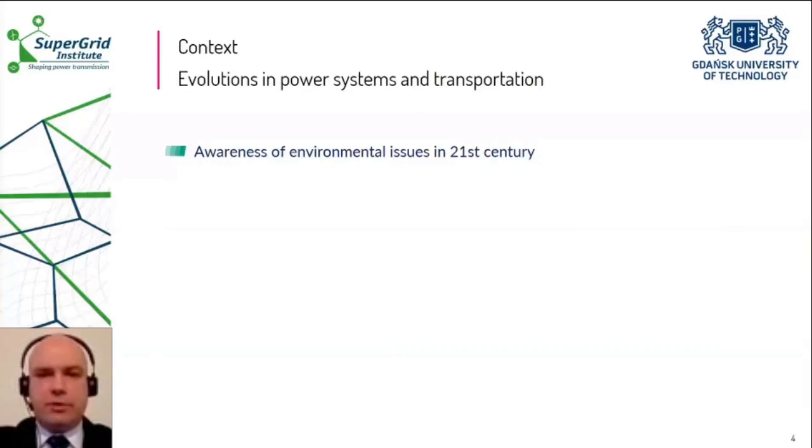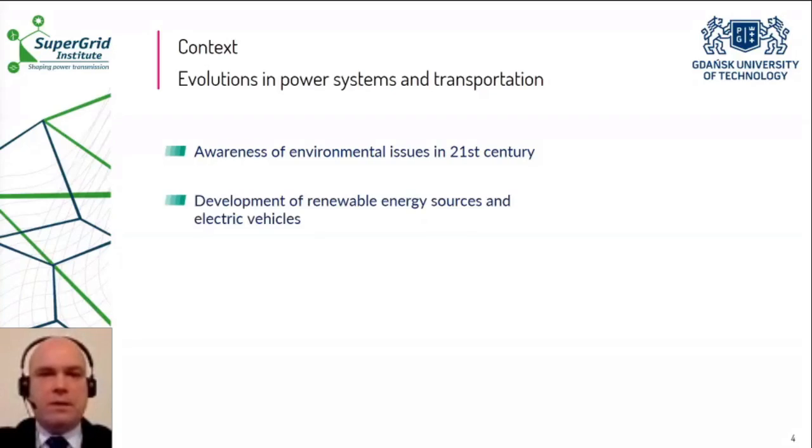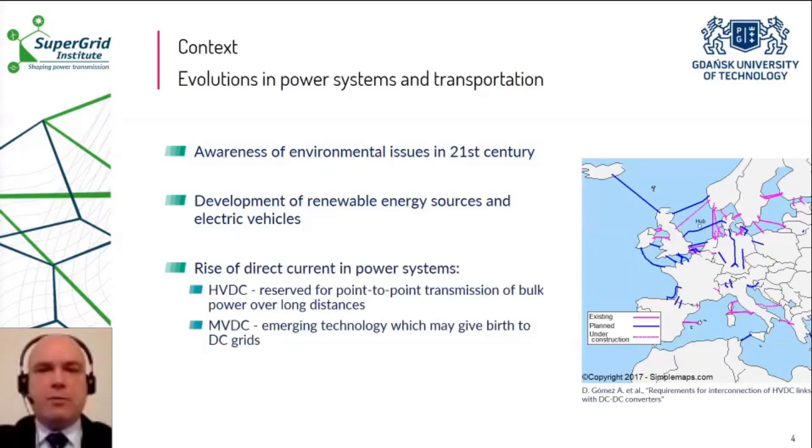In the 21st century, we are becoming aware of the environmental issues of our planet. Renewable energy sources and electric vehicles are being developed to face those issues. In power systems, we observe the rise of direct current. HVDC, high voltage direct current, is now reserved for point-to-point transmission of bulk power over long distances. We can notice a large number of existing and planned HVDC links in Europe.